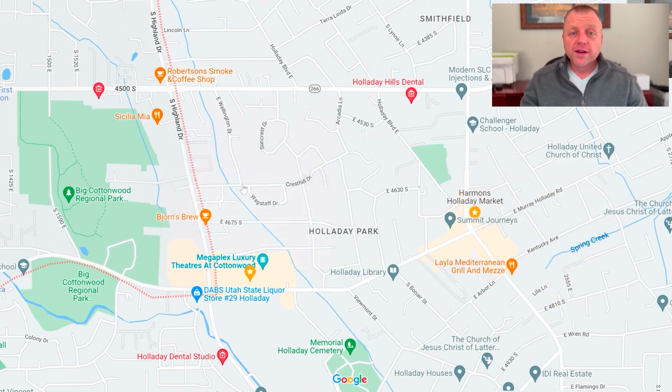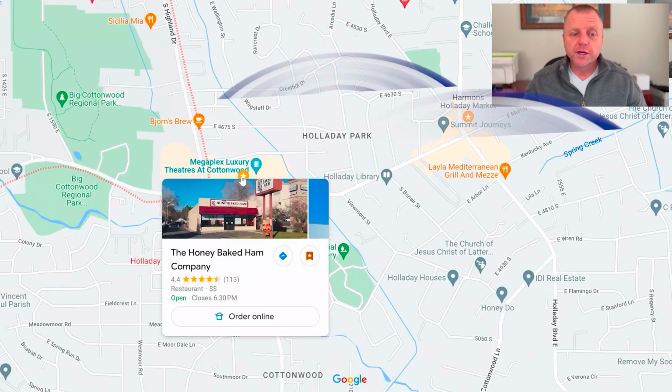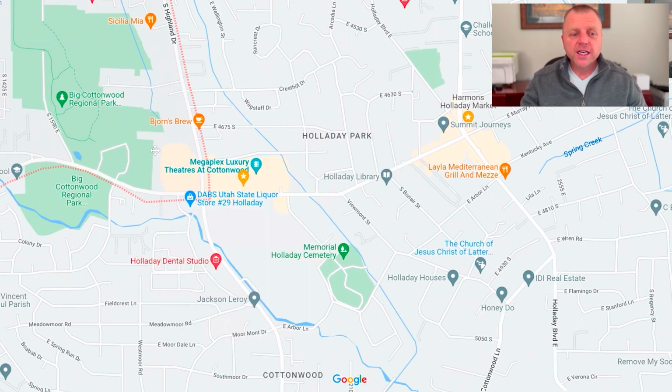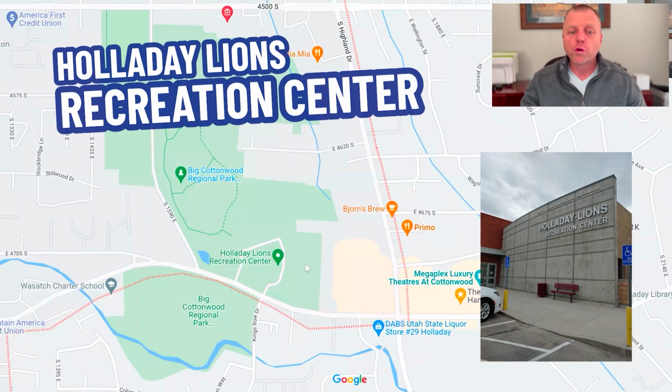So you do have one of the Megaplex theaters, which is located here in the Holladay area. So Megaplex Luxury Theaters at Cottonwood, that's right on the border there. And as you can see over here, you've got a large park. You've got the rec center basically. So it's a Holladay Lions Recreation Center.